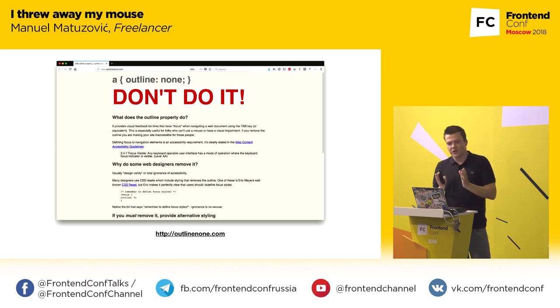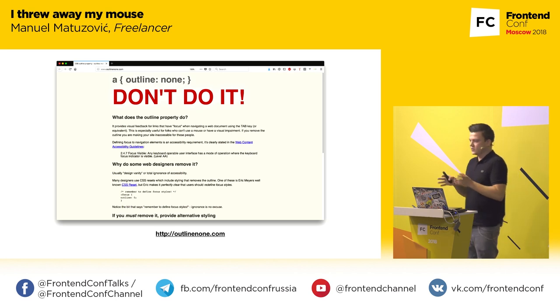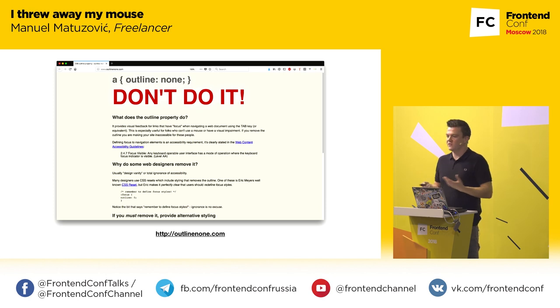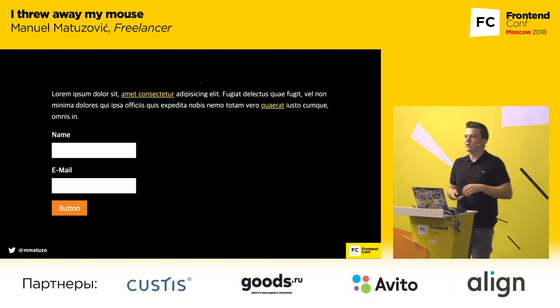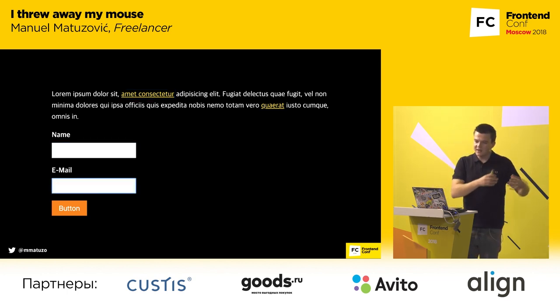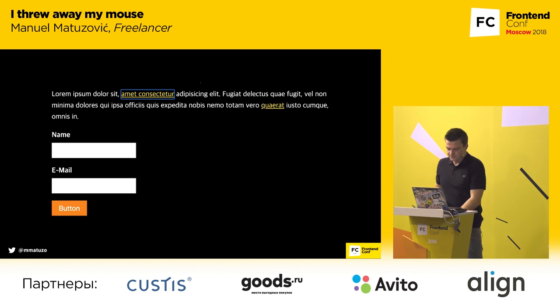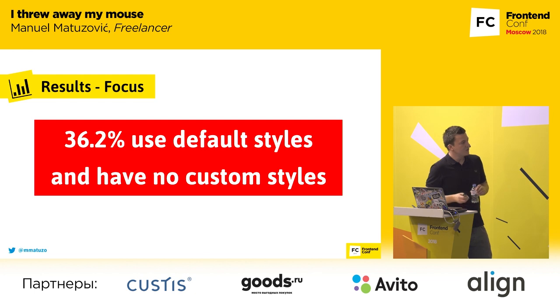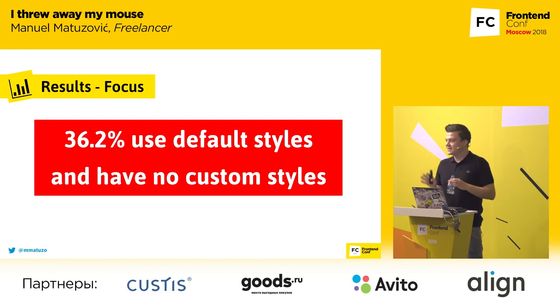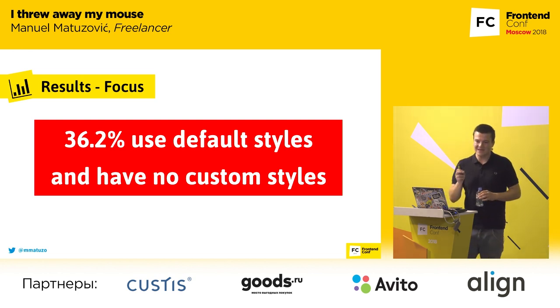Yes, if you don't want, for whatever reason, to apply custom focus styling, it's OK. Just don't remove default styles. If you take the form from before without my custom styling, but with default styles in Chrome, this is what it looks like. It's possible to see where we are in the document. It's not as good as my custom styling, but it's all right. And 36.2% of websites use default styles and no custom styles. Like I said, it's better than nothing, but it is kind of a problem.